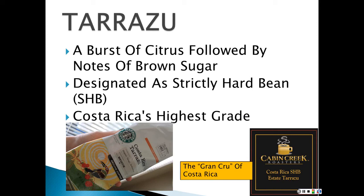If you get this coffee and you taste it, there's going to be a burst of citrus followed by some notes of brown sugar. I've talked before about how marketers come in, and whether it's coffee or wine or tea, they give you a little bit of a song and dance. But this is very, very true to what a Tarrazu is going to be. Next time you have the opportunity to taste one, taste it without cream and sugar. See if you can get that burst of citrus followed by the notes of brown sugar. And then if you want to add cream or sugar, go ahead and do that.